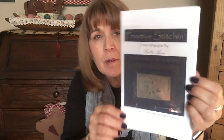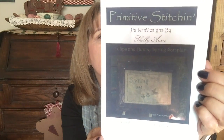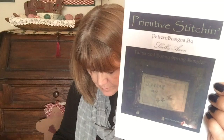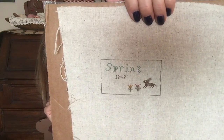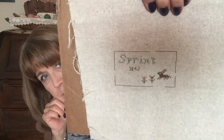My fourth project of the year, I started on January 25th and finished on January 25th. It's called the Tulip and Bunny Spring Sampler by Shelly, and I can never remember how to say her last name. It's A-U-E-N. She has an Etsy shop and a lot of cute things in her Etsy shop. And this is my finish of this, and it desperately needs to be ironed. It is stitched on Ozenberg 2/2 using DMC. Hope you can see that.